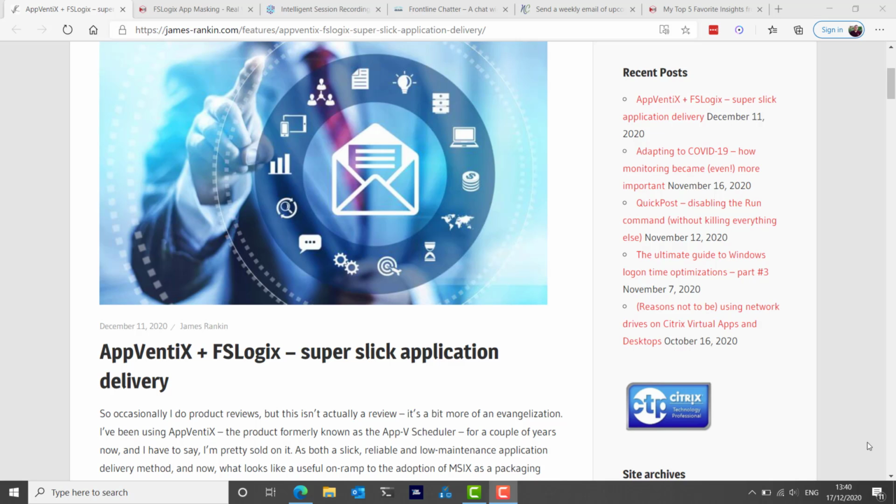For a long time, I've been using App-V Scheduler, which is the predecessor to AppVentix. And now with AppVentix, you don't only just have the ability to deploy your App-V applications, you can deploy App-V, MSIX, and MSIX App Attach. It'd be a dream come true for me if they add cloud paging support in there too. It'd be awesome to have the ability to pick and choose which one you use for deploying certain packages and using this one centralized tool for deploying all of them.